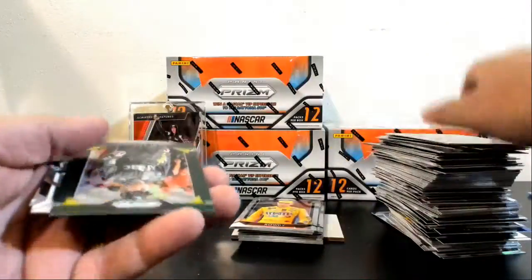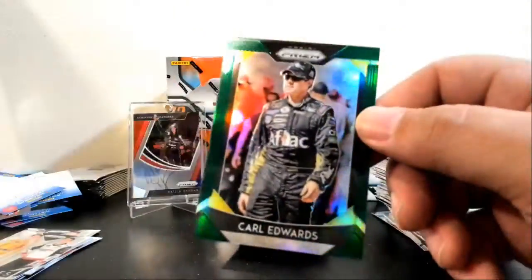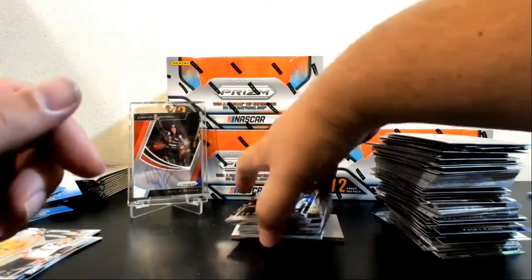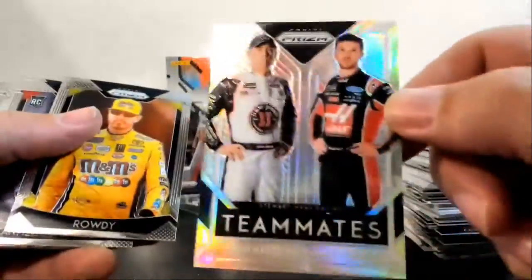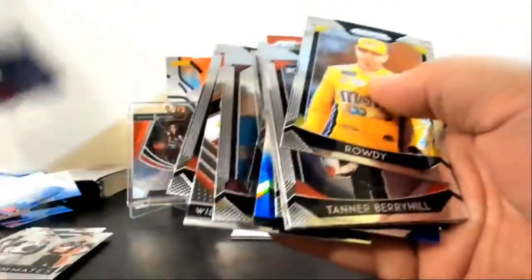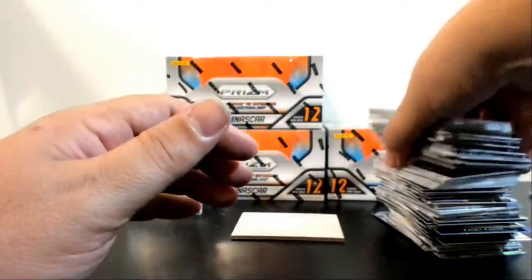Ty Dillon. And a Carl Edwards Green. Out of 99. And we got teammates. Jimmy and Bowman. Harvick and Suarez Refractor on this one. Danica, red, white, and blue. Truex. Kurt Busch. Or Kyle Busch, sorry. Swearing. And we are halfway.